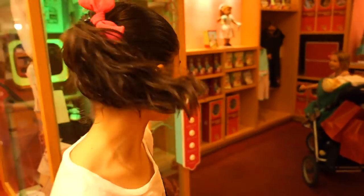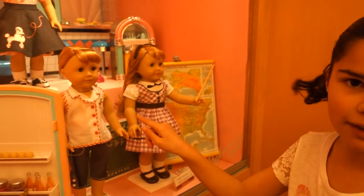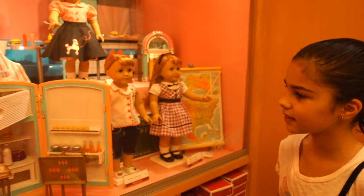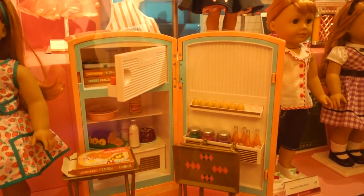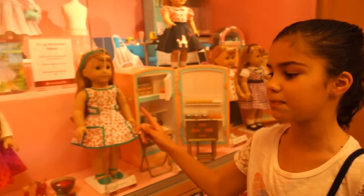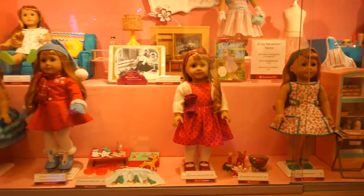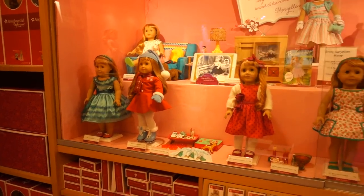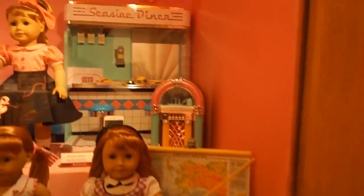Here's Mary Ellen's set. I can't get it. I can't get it. We already did it. Here's some of her outfits as well. I love her play outfit. The fridge is so big. It looks like such a cool set. And I love her strawberry picking outfit and her Christmas party outfit. They're new outfits, so I really want to grab them. And her seaside diner. I have to come back here later.